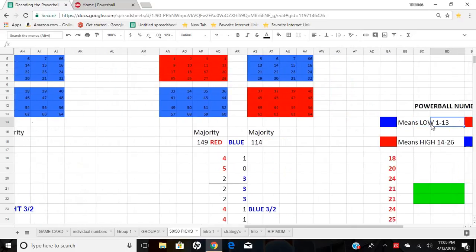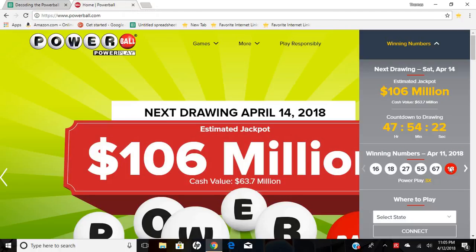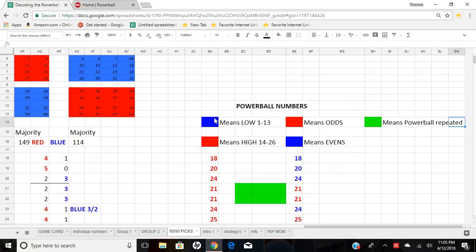So one last thing that I have is this is for the Powerball itself. This is for that red number right here, the one that came up, the 18. There's 26 red numbers total. So over here in this column, if you see a red number, then that means it's high, 14 to 26. If you see a blue number, then that means it's low, 1 to 13. Over in this column, if you see a red number, then that means it's odds, and if you see a blue number, then that means it's evens.